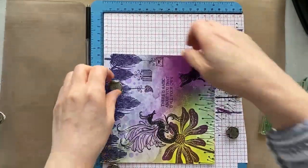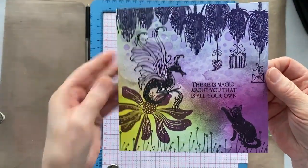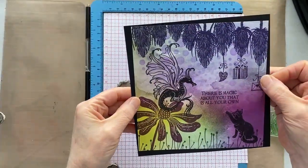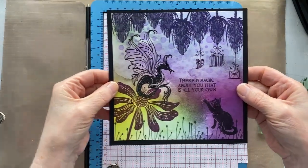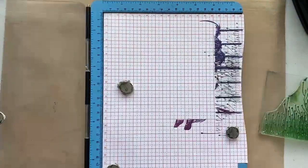There we go. That's a bit better, I think. It's got a bit of foliage at the bottom now as well. There's a lot of black thistles at the top. There we go. There's your project number 1. Done that.